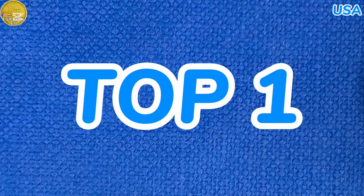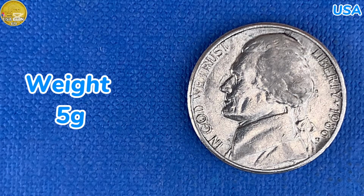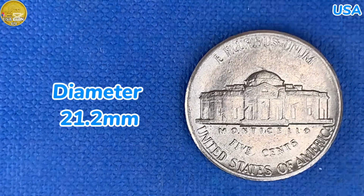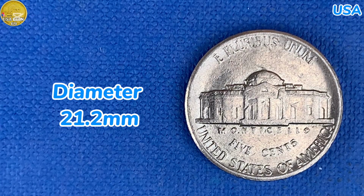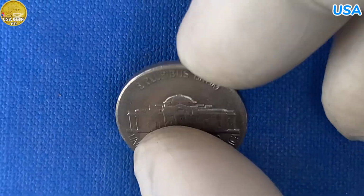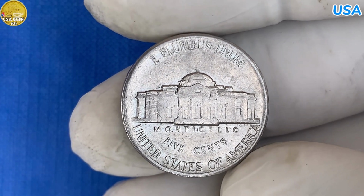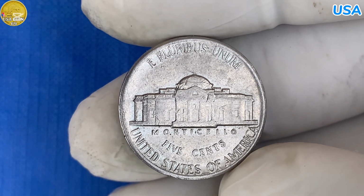Top 1. The world of coin collecting is filled with surprises, and sometimes the most seemingly ordinary coins can have incredible value. One such coin is the 1986 Jefferson nickel, a 5-cent piece that has become a subject of fascination for collectors across the United States. The Jefferson nickel, first minted in 1938, has seen many different variations and releases over the years, but the 1986 edition stands out in ways you might not expect. If you think a 5-cent coin can't be worth much, think again. There's much more to this coin than its humble face value suggests.